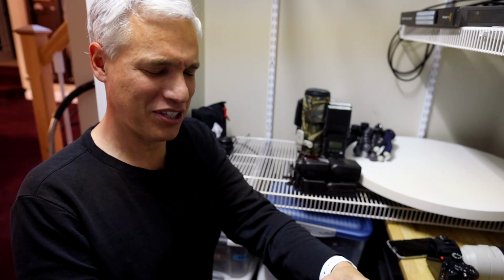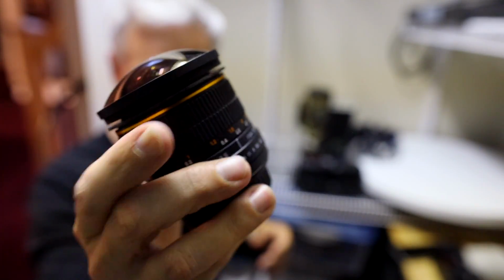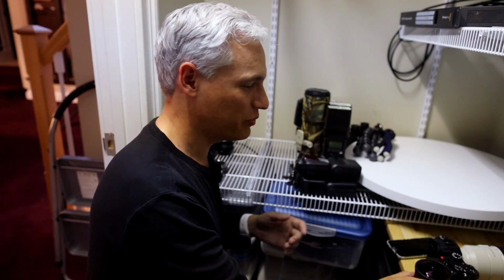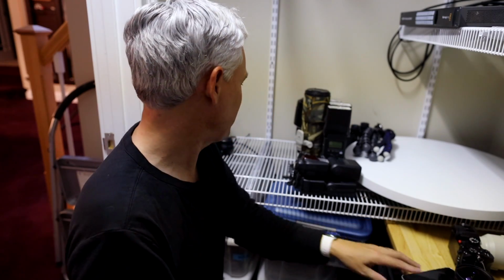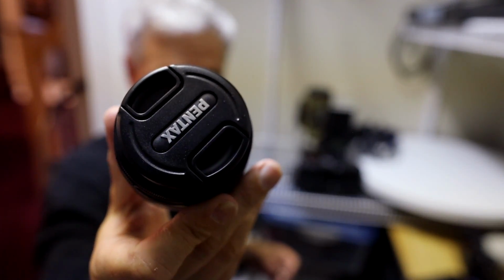Oh, the same thing with this Rokinon fisheye lens. And I was so excited to have a fisheye at first, and it really did inspire some creativity from me, but I don't use it very much because it's just an unnatural effect. We have a couple of Pentax lenses, but I now believe Pentax is done.